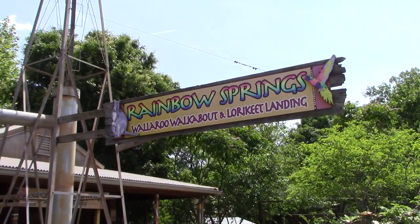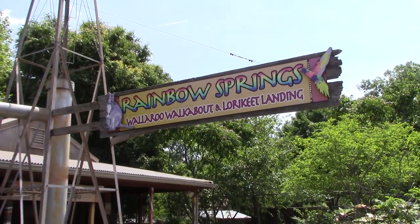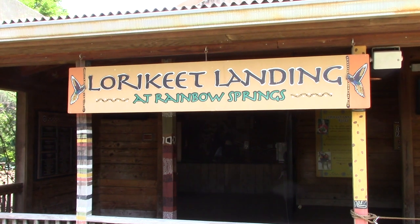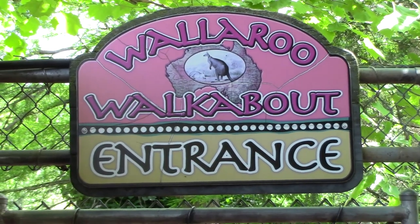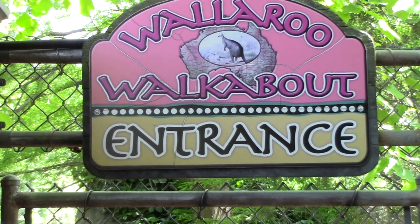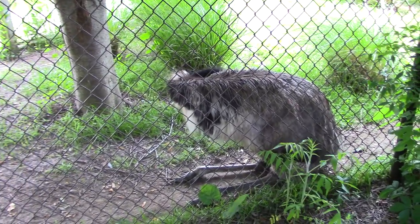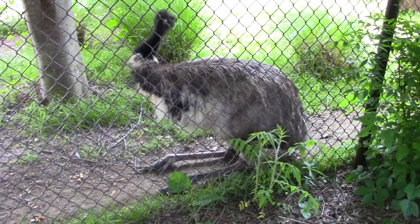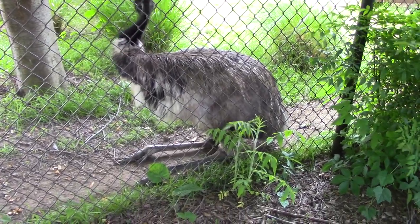Right across from Wild Burger is Rainbow Springs Wallaboo Walkabout and Lorikeet Landing. All right, well, Lorikeet Landing at Rainbow Springs is apparently closed today. But right around the back is Wallaboo Walkabout. And luckily it is open. All right, while I'm waiting to get into the Wallaboo Walkabout, gotta wait for the handler to come let you in. Get a good view of the emu.